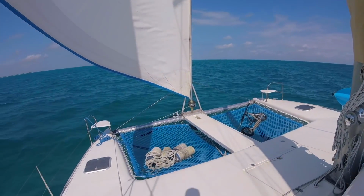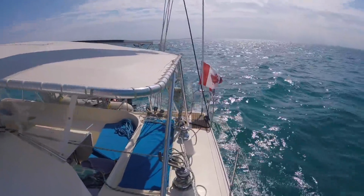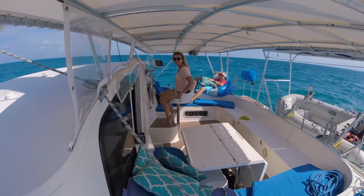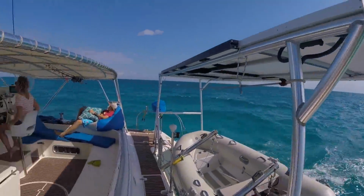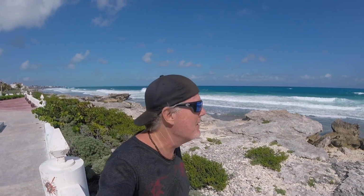Over the top of the boat, everything's wet now. Wow. How you doing, gang? Good. Pretty good. Pretty good. Twice today. What a day.